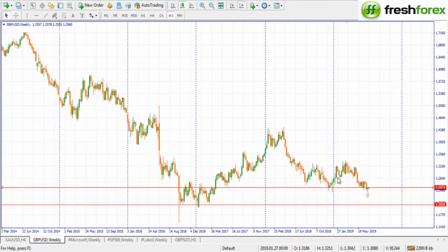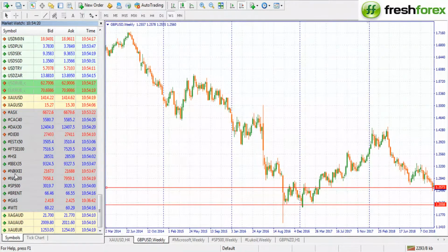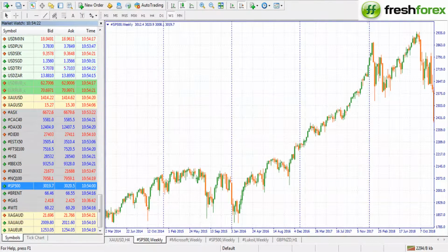Up to this level, up to around 1.2058. So we'll move forward to SP500. We have SP500 here. I've loaded it already on my screen.